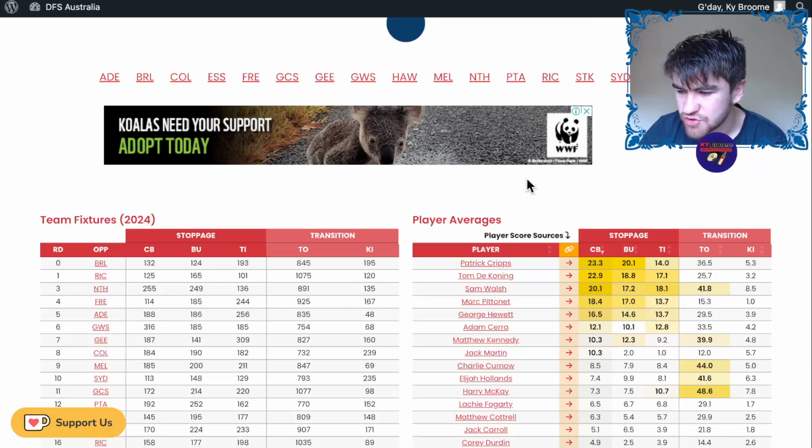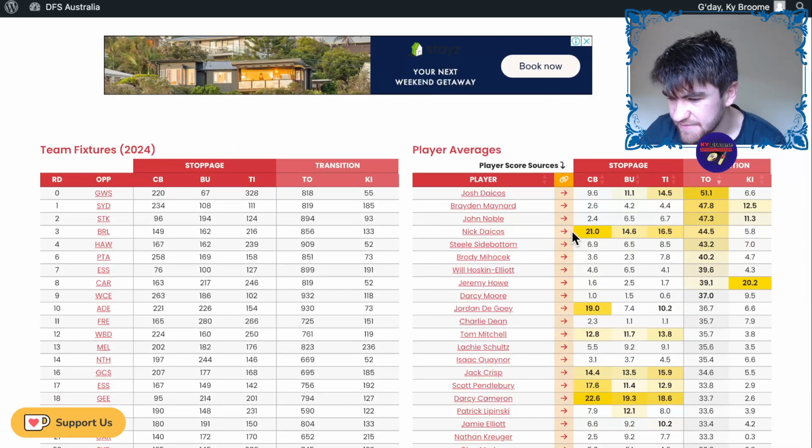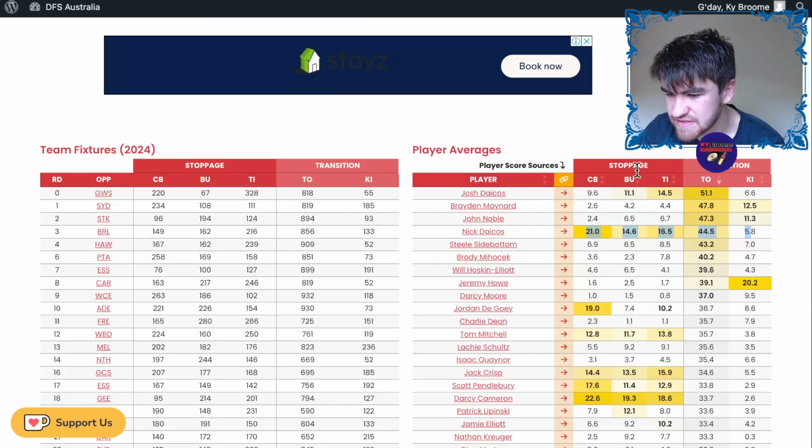If we just go to Collingwood here, you'll find Nick Dacos heavily turnover split, I would think. Actually, heavily CBA split. So, centre bounce, they are positive centre bounce, ball ups, and turnovers. Positive here in turnovers, positive here in centre bounce. So, yeah, I could understand this.